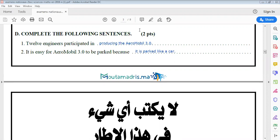Now, what Lubaba said is all right. However, I would prefer a more detailed answer. Maybe can you repeat what you said? Because it has wings that fold. It has wings that can fold. The sentence is from the text, right? Yes. Wings that can fold, right?